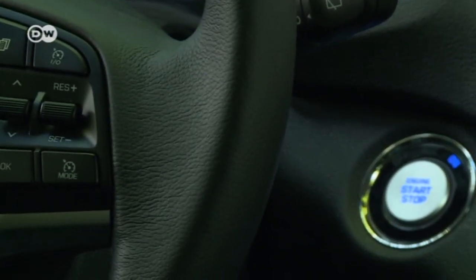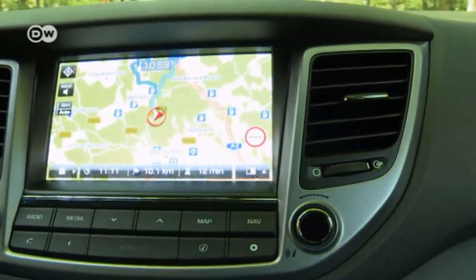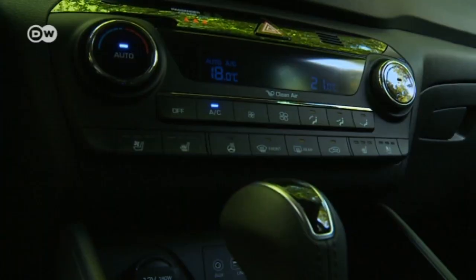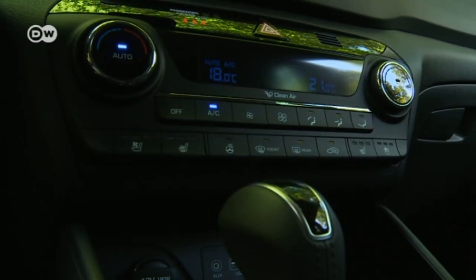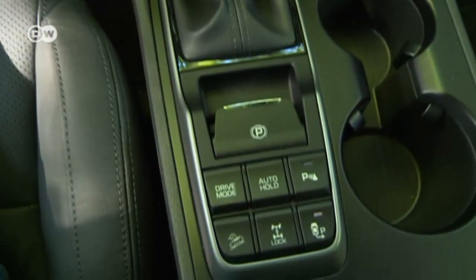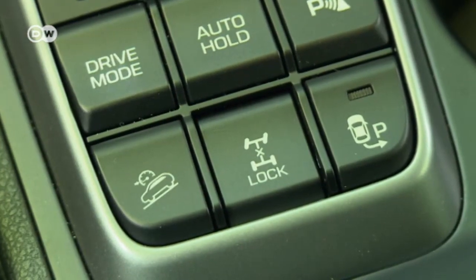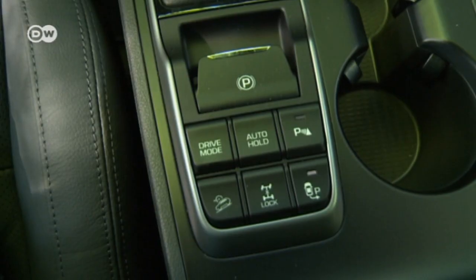There's no continuous damping control, but the list of features is highly impressive. Sat-nav, air-conditioned seats, heated steering wheel, traffic sign recognition, LED headlights, hill hold control, cruise control, rear view camera, lane keeping assist and much, much more. The top equipment line leaves nothing to be desired.